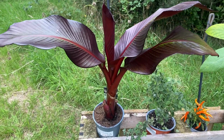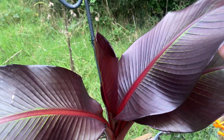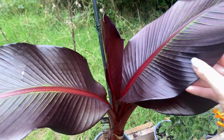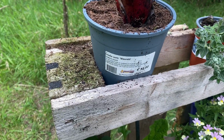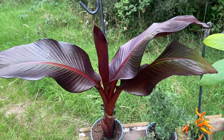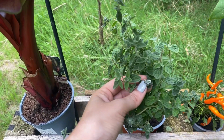Up here we have a beautiful, deep dark red banana plant, which I just love. I love these leaves so much. Really pretty. It's doing quite well for me. What's it called? Ensete Morelli. Anyway, really gorgeous.